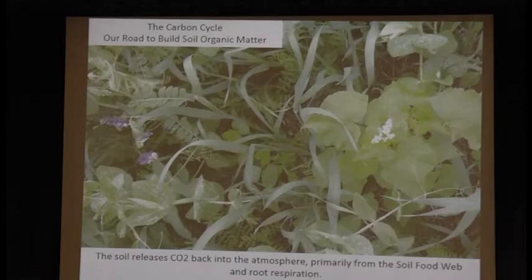So the soil releases the CO2 back into the atmosphere. Now that comes primarily from the soil food web and root respiration. The root mass, anything that's decomposing with all that large amount of carbon in it, can go to CO2. Okay? And so we start to return the carbon cycle.